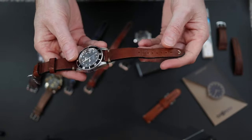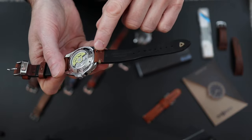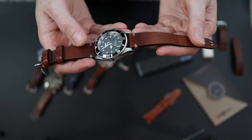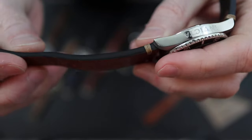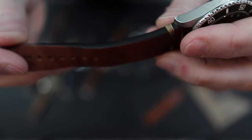But this strap is one of my favorite straps. I put it on everything. It is a quick release, so you've got a quick release on it. This is their simple homemade Italian leather strap from Geckota. It's fairly thick. Let's see if my camera will pick it up. It's fairly thick, painted black on one side.